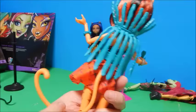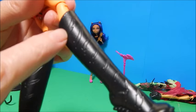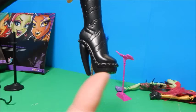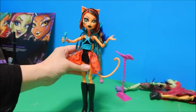Her tail. Now let's get a look at her boots. Those are pretty gorgeous. They're pretty simple, but they say a lot. They're black, and then in them you can see these tiger stripes, which is really cool. They've got a nice platform with some little rigid spikies on the bottom, and then a gorgeous heel. Those are pretty nice. Pretty classic rock star Toralei. I like it. So she looks way ready to perform. She is ready to go right there.